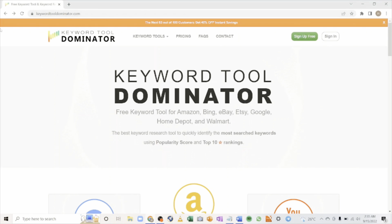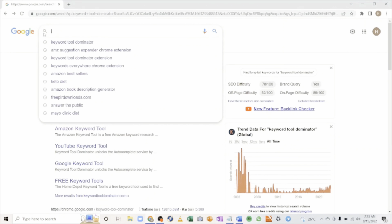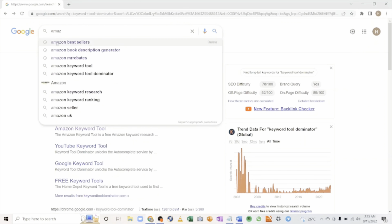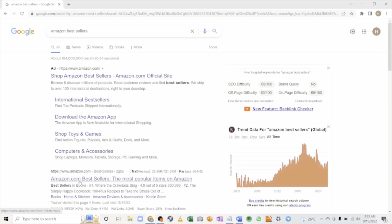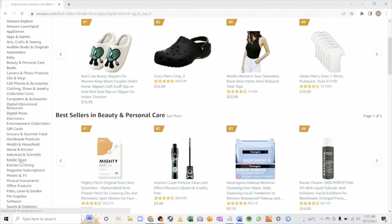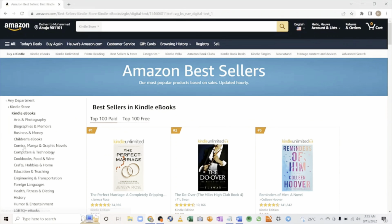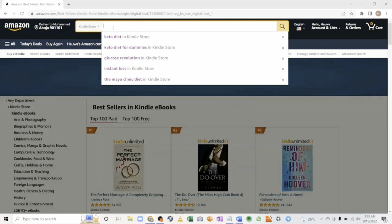So let's go back to Google and search for Amazon bestsellers. We are not doing market research, we are doing keyword research this time around. And like I told you guys, always come to the website that has ZGBS. Click on that. Of course, you have to niche down. You have to go to the Kindle store because your focus is on the Kindle store, then Kindle ebooks. So you have to do the same. If you like, you can write keto diet completely, or just keto. So let's say we write keto.